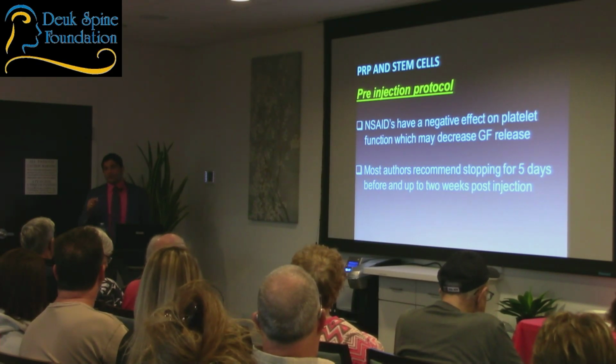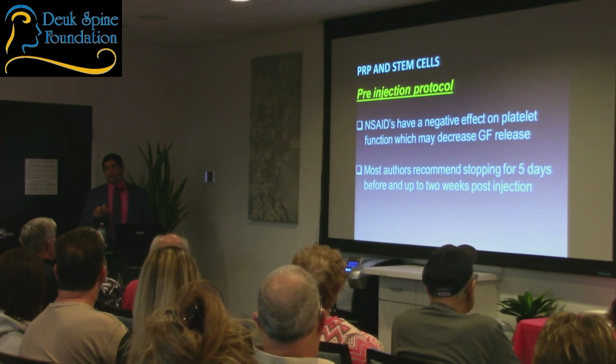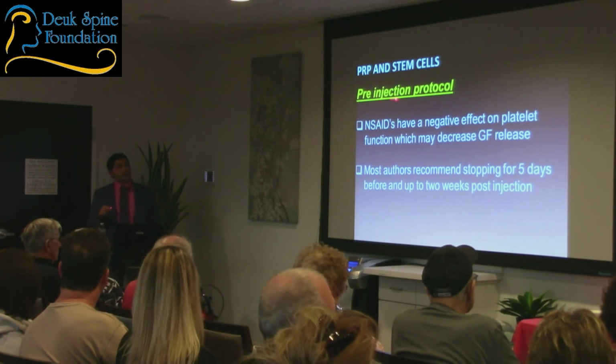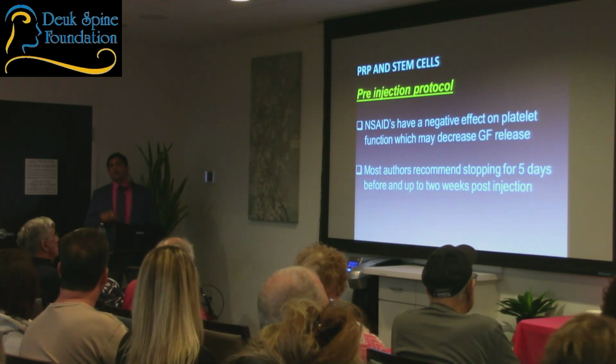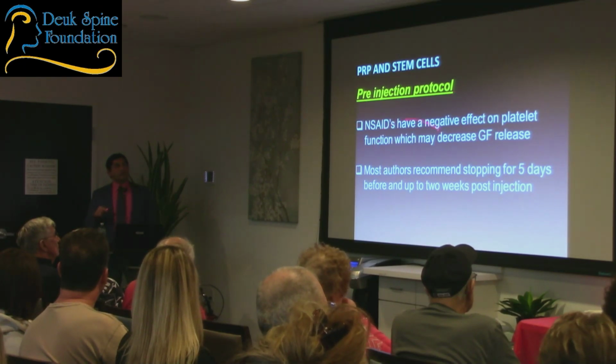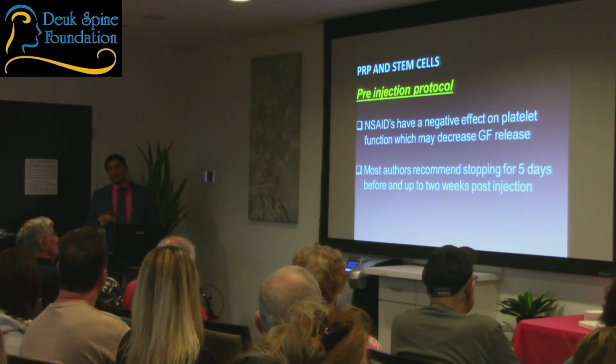Your bones are thin, so you can easily pierce through the bone. So then we have to decide which source or which way we're going to use it. But severe osteoporosis is not a direct contraindication to the stem cells or the PRP. Now PRP or stem cells, so far the research hasn't shown that it's going to make the osteoporosis better.